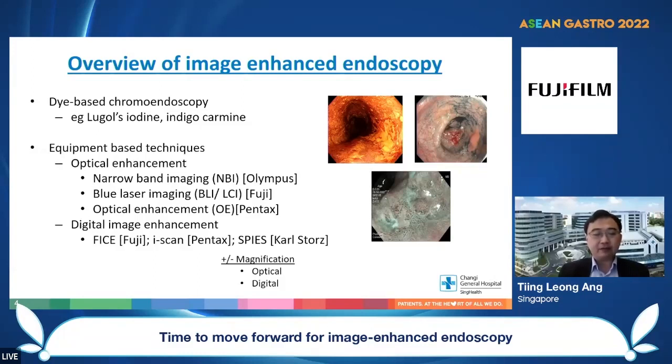With it, we can look at the microvessels. We can also look at the surface pit patterns. And this can help us in making a better diagnosis compared to just white light imaging alone.